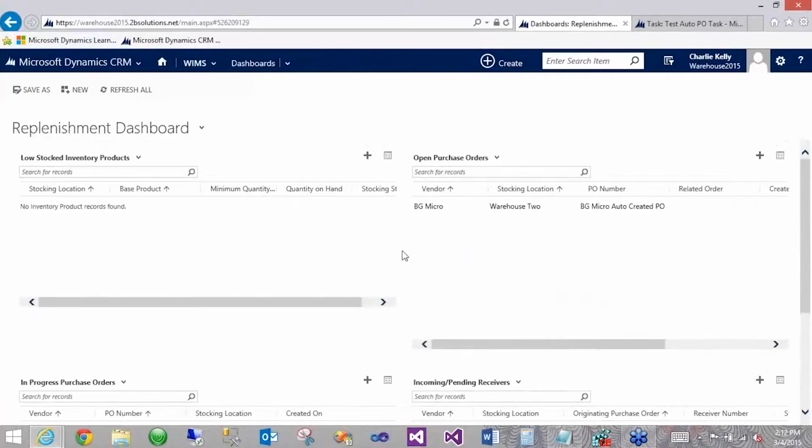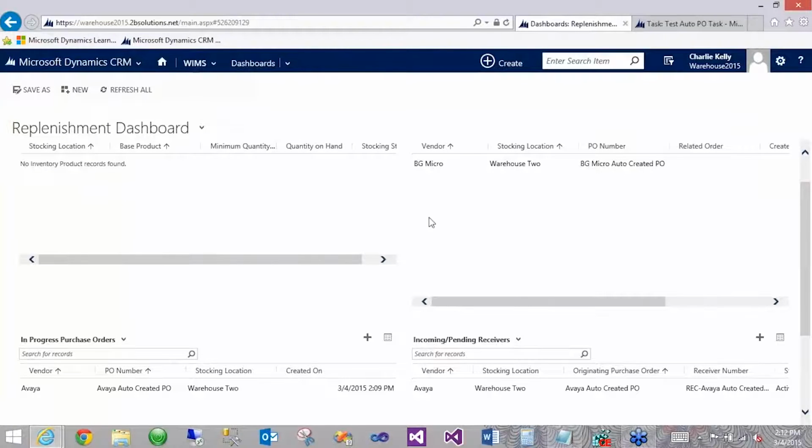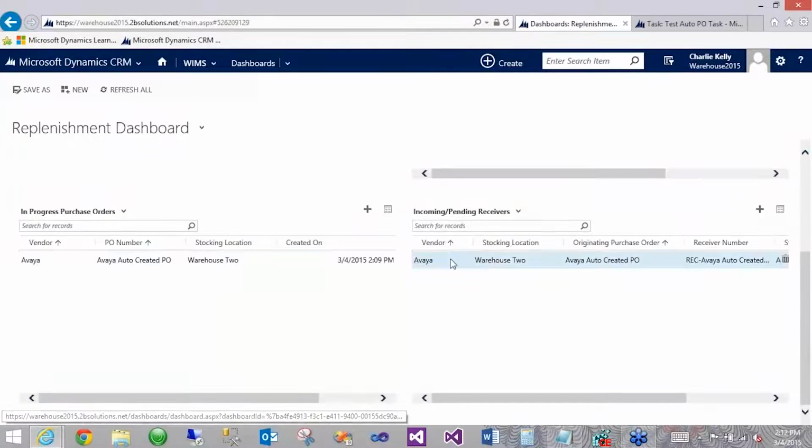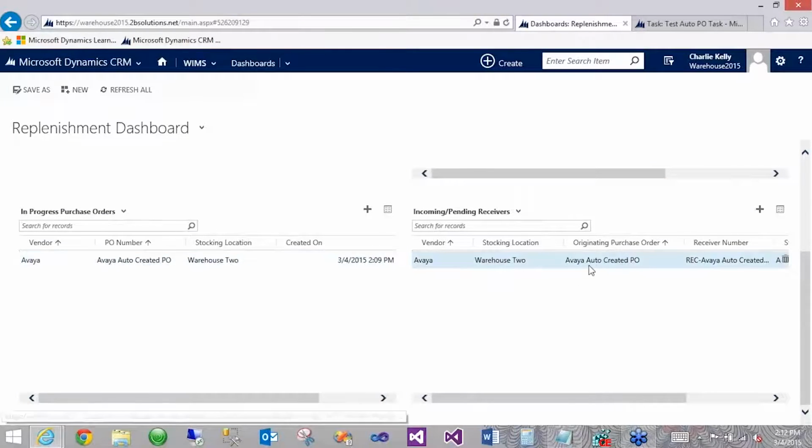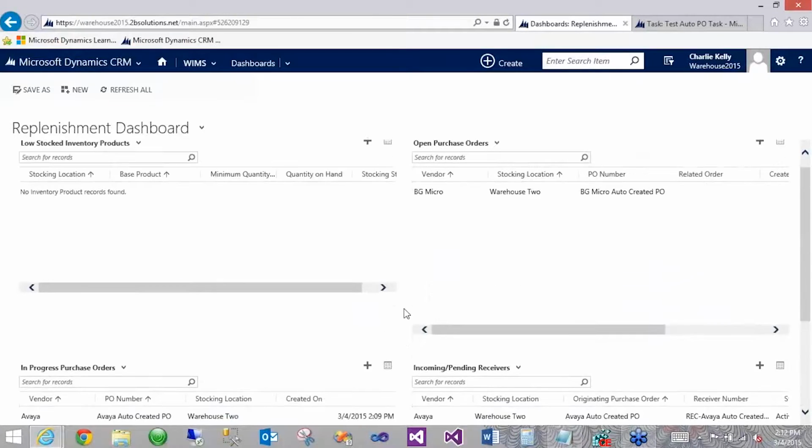But in just this one screen, you can automatically see items that are low on stock, open purchase orders that are automatically created for you with predetermined rules, and then keep track of any purchase orders that may require more than one receiver to complete. Sometimes vendors send multiple shipments to complete one purchase order, and you can easily and quickly see which receivers tie back into which purchase orders from this screen.